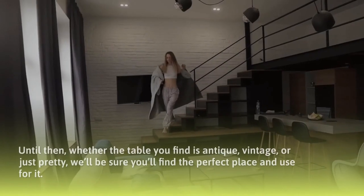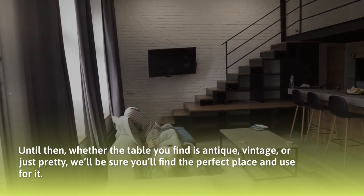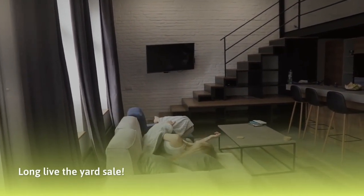Until then, whether the table you find is antique, vintage, or just pretty, we'll be sure you'll find the perfect place and use for it. Long live the yard sale!